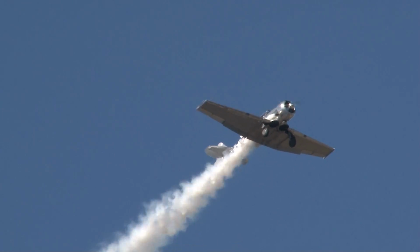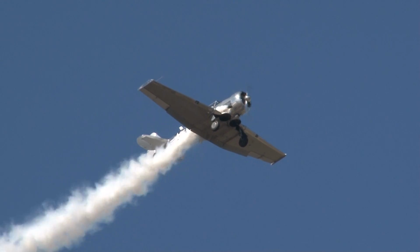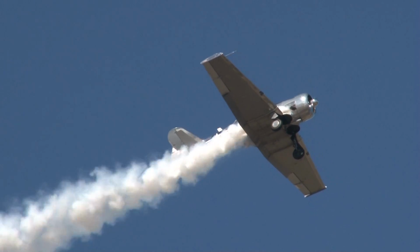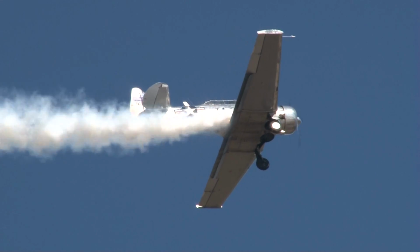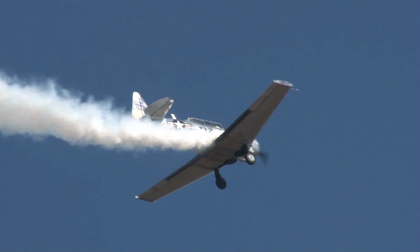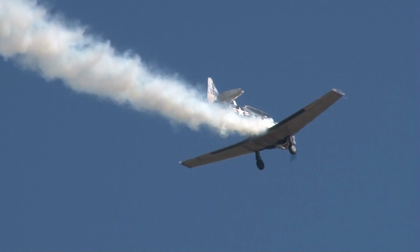Indicated airspeed. There's 70. Wow. 65, showing 51 knot ground speed. 51 knots, that's just about 60 miles an hour, just shy of 60 miles an hour. Unbelievable. That's a 5,500-pound airplane, right, Bill? That's affirmative. Look at that, slowing it down.